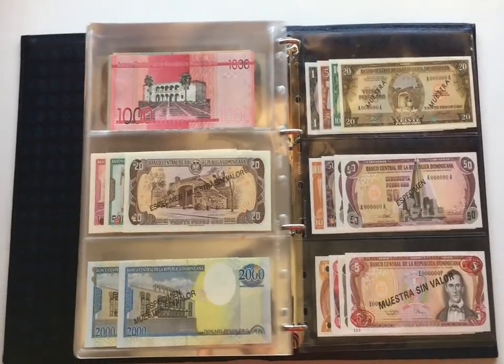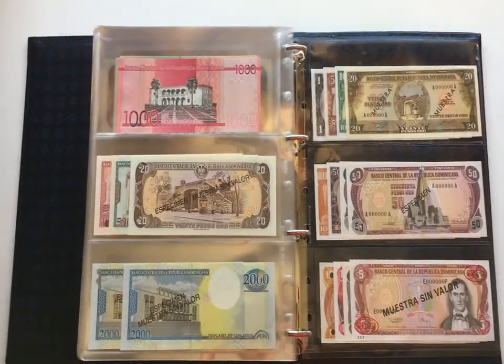Next one, we'll start with Ecuador, album 9. Thanks.